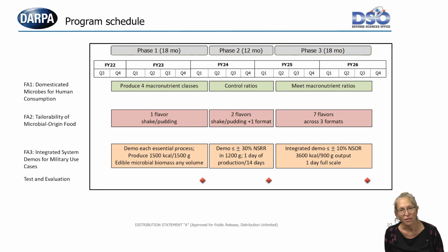We're aiming at the higher level requirements, that is the operational ration standard. We're forcing that to occur in smaller amounts of biomass, so that increases caloric density. And the system must produce 1 day's output in 1 day elapsed time.